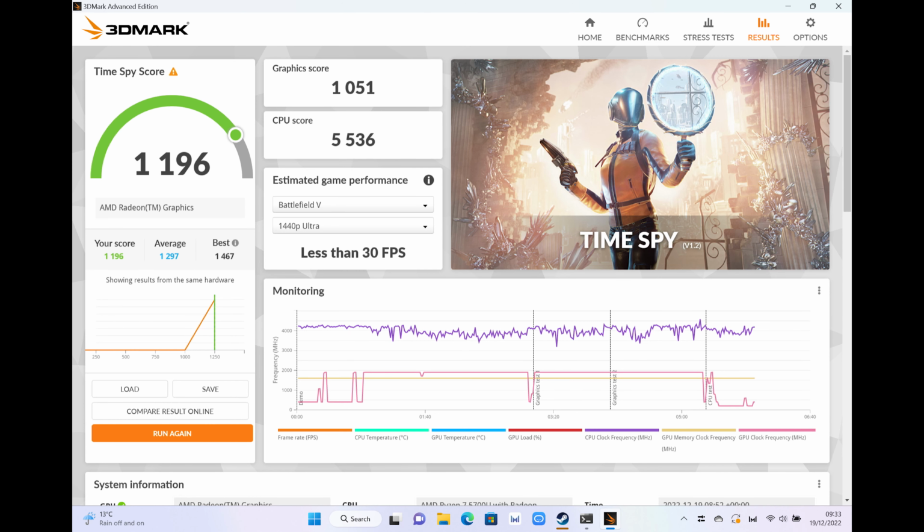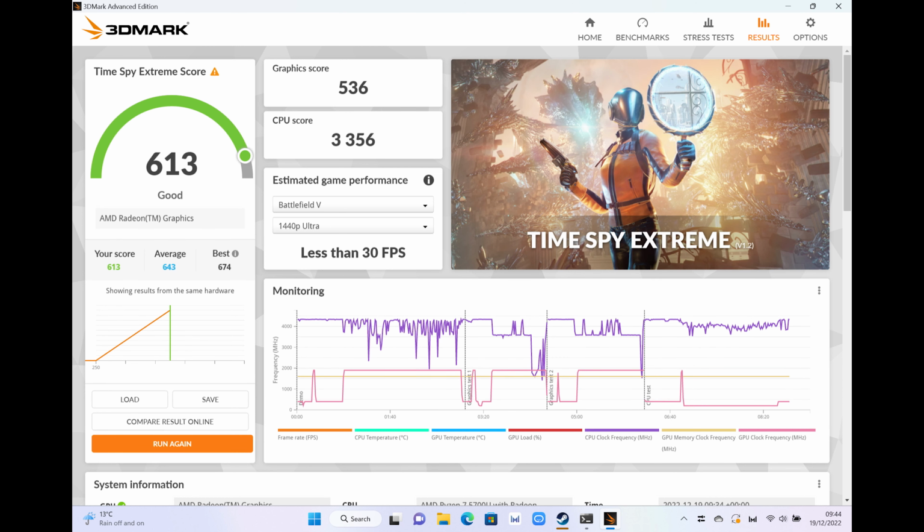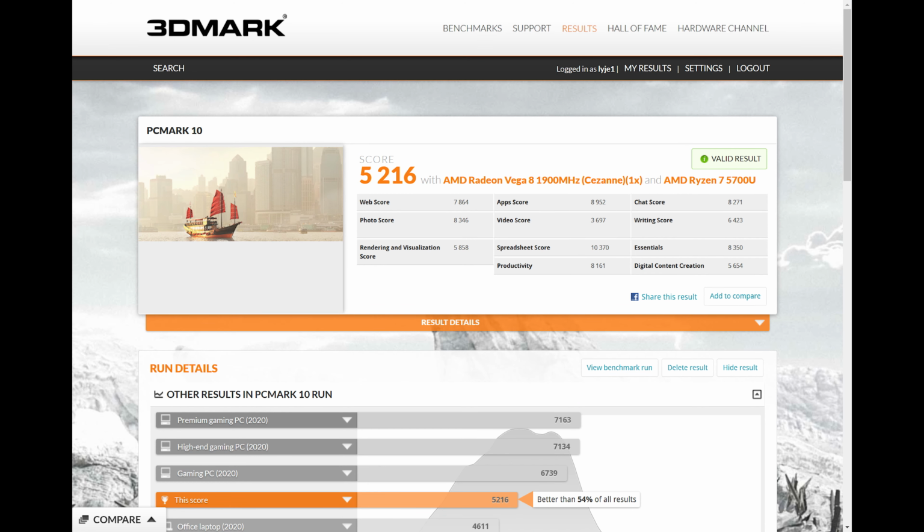3D Mark Time Spy results came in with an overall score of 1196, CPU score of 5536, and a graphics score of 1051. 3D Mark Time Spy Extreme overall came in at 613, graphics score 536, and CPU score 3356. PC Mark 10 had an overall score of 5216.